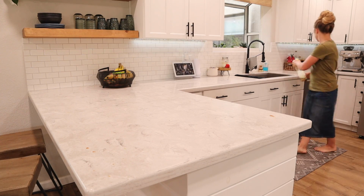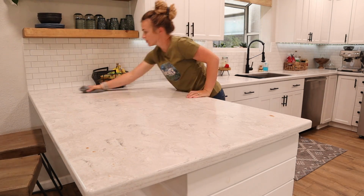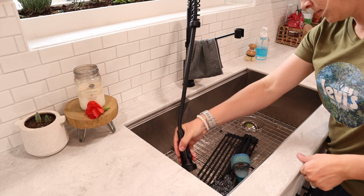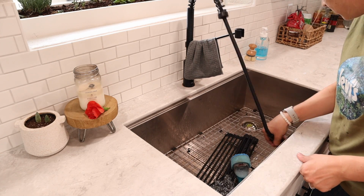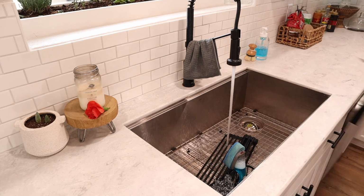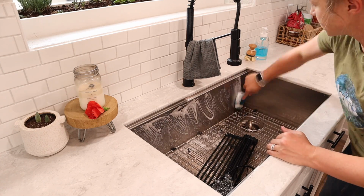in the sink. And we've also been dealing with some gnats. It's just that time of the year. If you leave food out or leave the sink dirty or anything like that, you'll see gnats starting to appear in the kitchen. So I'm just trying to keep the sink washed. And then once the kitchen's done, I'm going to work on watering some of my plants.